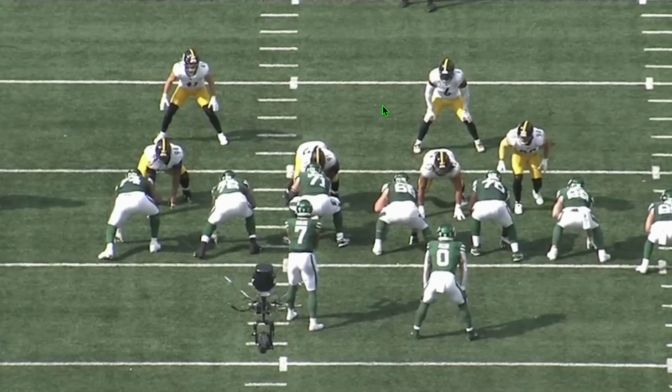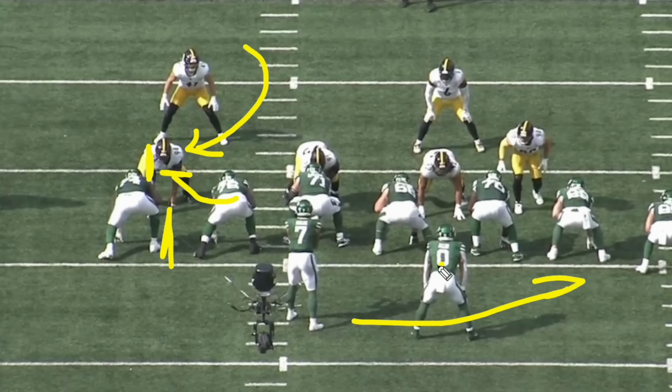But I want to focus on Black here real quickly, looking at his position, his alignment. He's lined up in a 4-eye technique. His gap, you can see very clearly, is this B gap right here. When this guard comes out to reach him, he does not know if it's a pull read or a designed quarterback run this way. As far as he knows, it's an outside run here, but he shows great technique, great job. You don't really see this on the broadcast because it didn't affect the play, but he does a phenomenal job setting the edge.